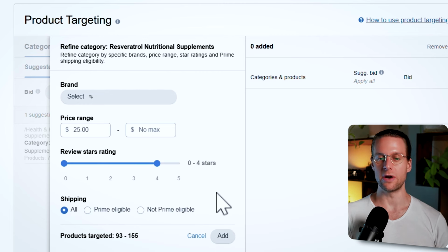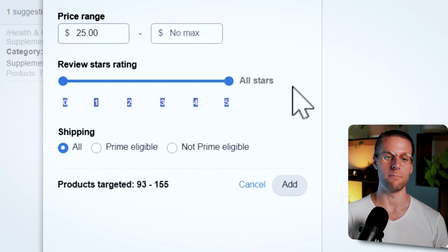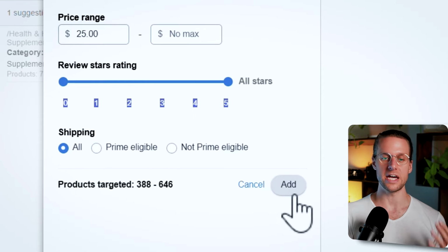Now I'll say sometimes refining the category works. Sometimes it actually works better to not refine it at all, we found, and a lot of times this refining restricts you too much. So you may want to do one or the other, but not both at the same time. You can see it reduces the total amount of targets pretty dramatically, but that's how you do it.